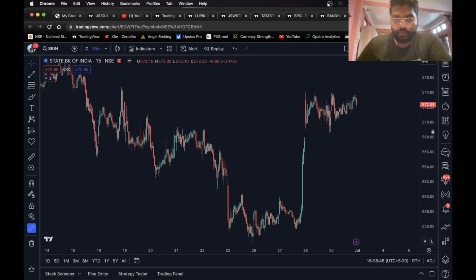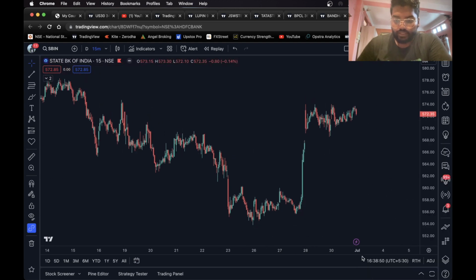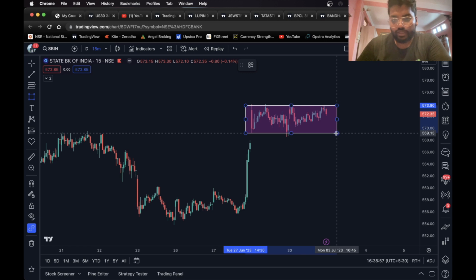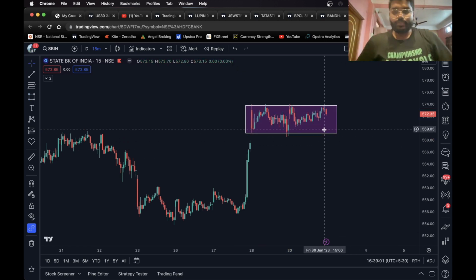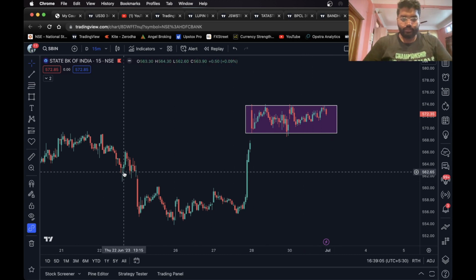For SBI, SBI has been consolidating. I'll just remove all the drawings. SBI has been consolidating again. Like I always say, consolidation breakouts are the strongest breakouts. So if it closes below this level, a short entry can be taken. You can consider this level as the first target.